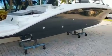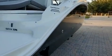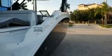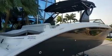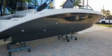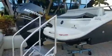Again, running through, you look at the sheer line on this boat as far as a stainless steel rub rail. Really Sea Ray's classic styling, classic design. The boat looks like it's moving fast even while at the dock sitting still. Sea Ray's classic timeless design really is nice on the 27 SDX.